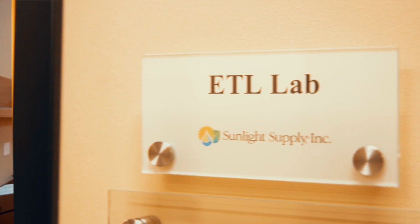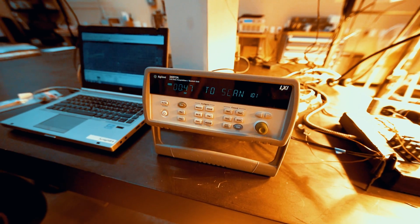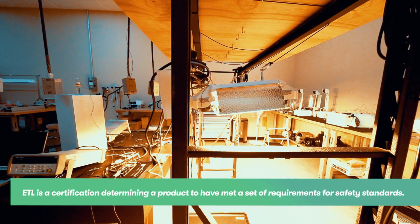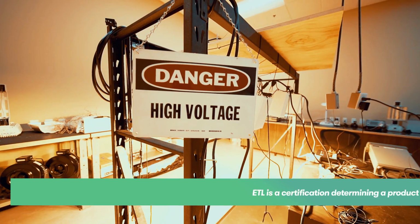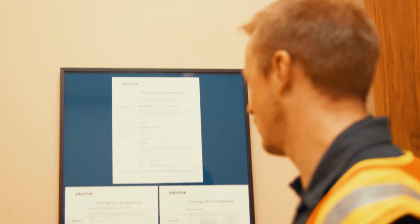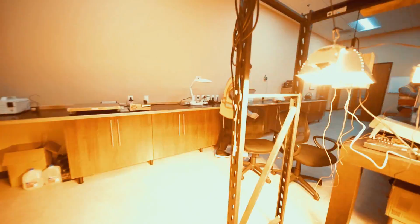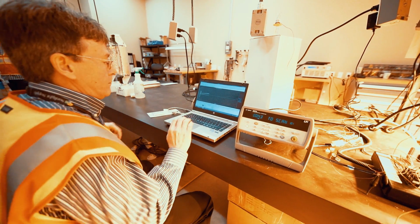Bruce, I understand that you guys have an ETL lab on site. So why don't we jump into that a little bit? So we have what's called an accredited satellite lab. And there's lots of different levels, but we attained what's called the ultimate lab, satellite level 4, where we're able to do all of the testing, all the construction evaluations, writing the reports. We can do that all in-house.